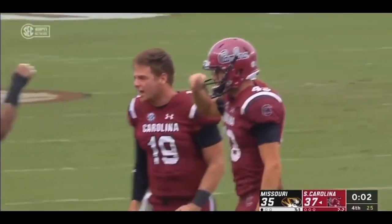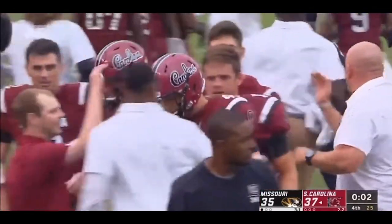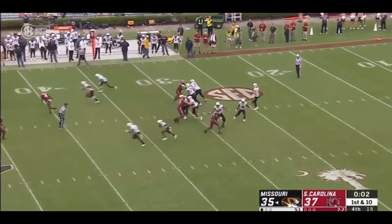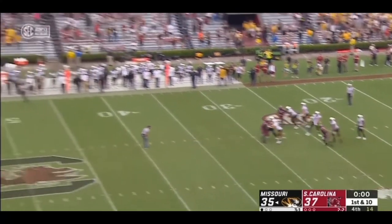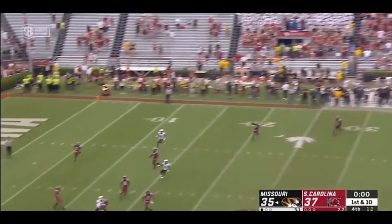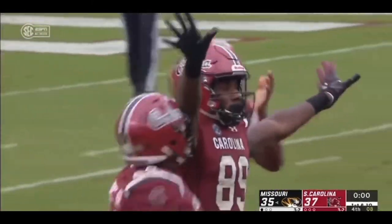That makes five lead changes. Kind of roll out the pocket. How far can Locke sling it from the 25? Incomplete. Gamecocks win.